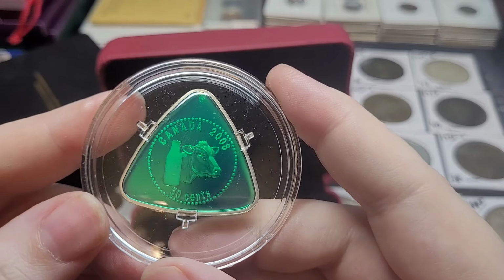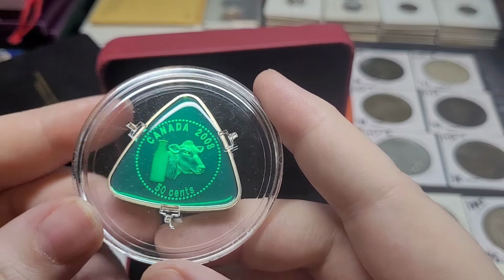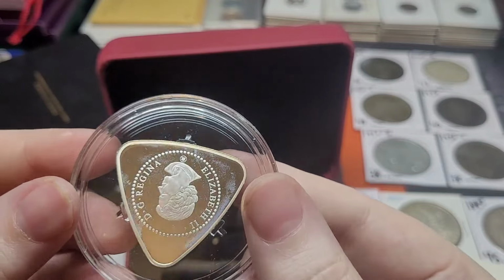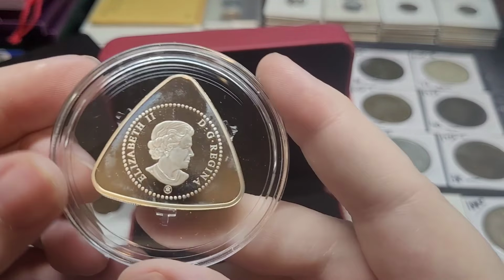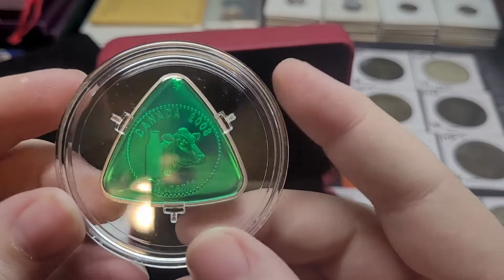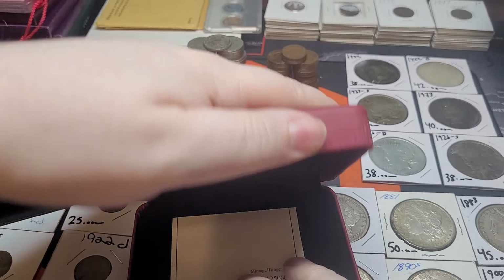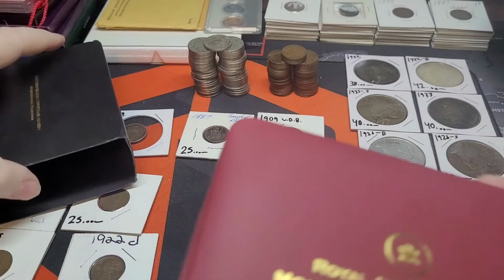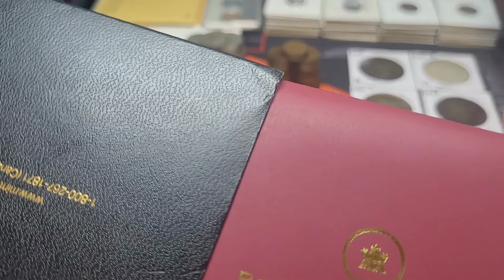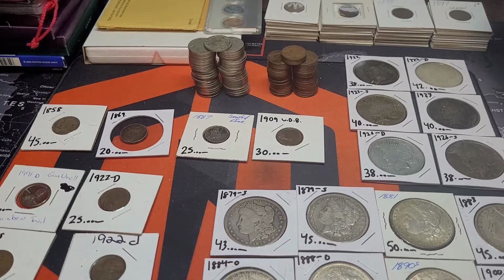This is like the Dairy Milk token. These go for $35. Pretty unique, like a unique piece from Canada. Yeah, so that's pretty neat. And again, there's only 25,000 minted. So $35. 92% silver, sterling. So that was fun.